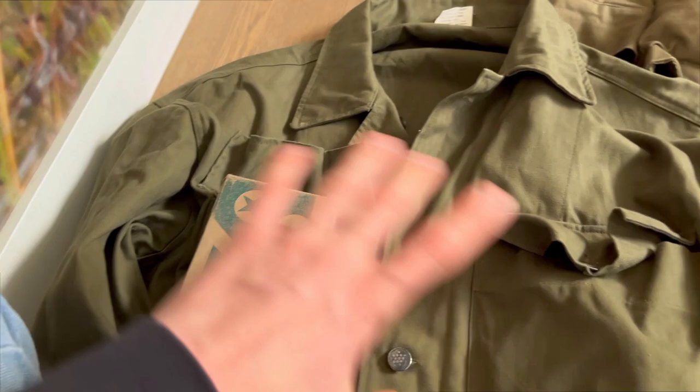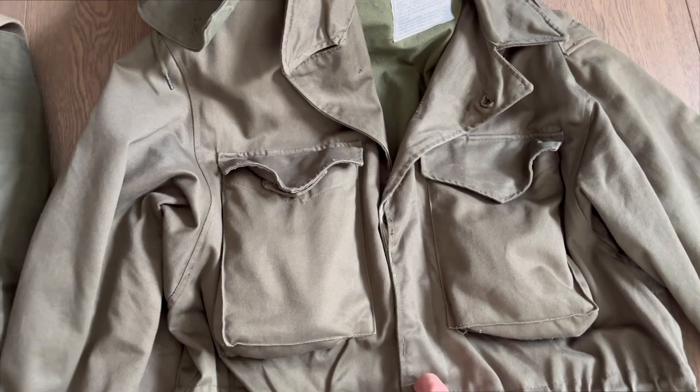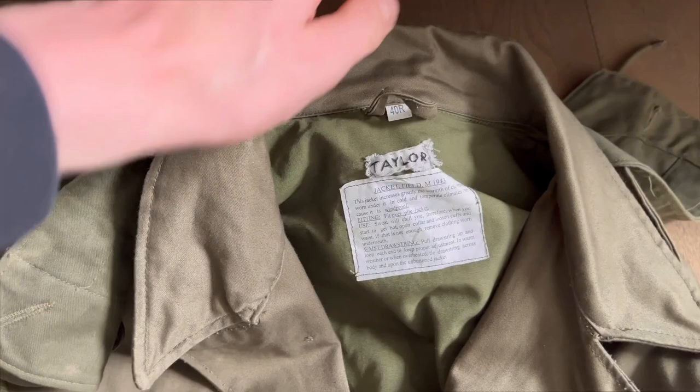Then as the top layer, you would have your M43 standard jacket in the late war for the US Army. I have a hood on it. This hood is original, dated 1945, as you can see there. And it's on an M43 jacket from QMI. It's a really good reproduction, one of the best for sure. I also added my name inside of it, which is a pretty cool thing to do, makes it more personal.